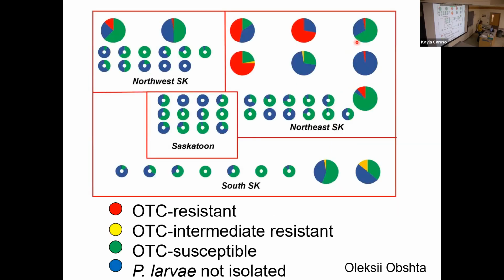And also concerningly, it appears that antibiotic-resistant Paenibacillus larvae is spreading in Saskatchewan. And so this is a modified map of Saskatchewan to protect beekeeper confidentiality. But each of the pie graphs here represents a different commercial beekeeper in Saskatchewan. And the red indicates oxytetracycline resistant Paenibacillus larvae. The yellow is the intermediate resistant. The green are the oxytetracycline susceptible.